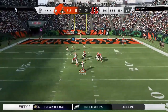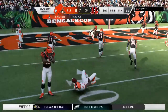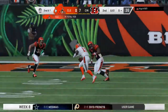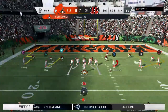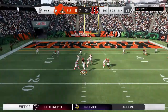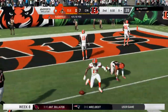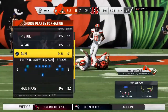Mayfield now looking to throw on first down. That's going to be caught at the 10-yard line. And now they're inside the 10 as he's brought down at the 9. Call it a gain of 3, and it'll bring up a second down. Now Mayfield, and that is incomplete. He couldn't hold on through the contact. Brings up second down.